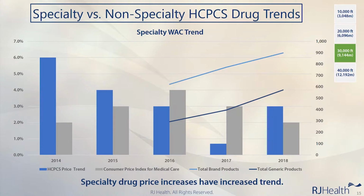Now, if we're looking at the specialty side here, and focusing just on wholesale acquisition cost, this is pretty much, for the most part, what we're expecting, right? We got the HCPCS price trend at 6% in 14, and then it's been dropping since starting in 2016. And again, this might be related to that agreement I talked about earlier, where a lot of manufacturers have said we're not going to increase by greater than single digits. So from a mixed rate, in 16, we found the trend to be around 3%, and then in 2017 it dropped even further. But then in 2018, so far, it's jumped back up to 3%.